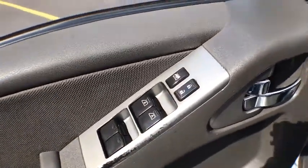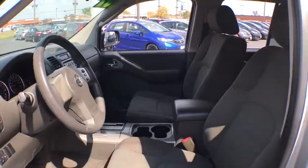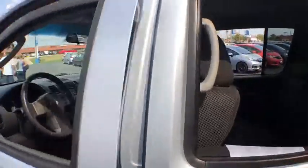This vehicle is Carfax certified 1 owner and qualifies for Carfax buyback guarantee. This beauty will even make your house keys jealous. Drive it today.